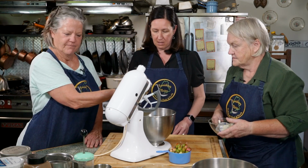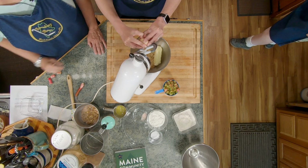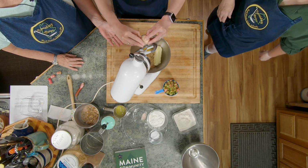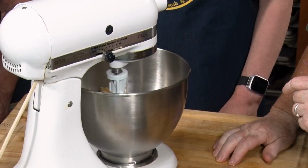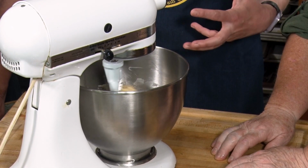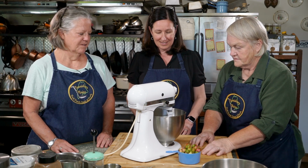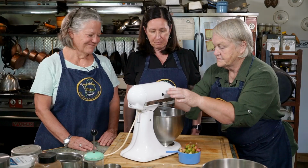There you go. Thank you. I can take that shell for you. And those all go in at the same time. We started on slow, just till blended, to cream it together. You really want it to be a creamy consistency to start with. So how's that so far? Perfect. That looks about right.